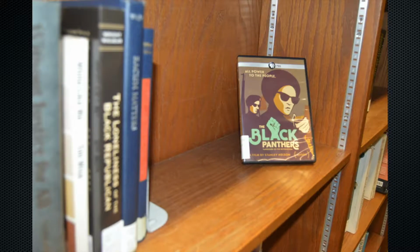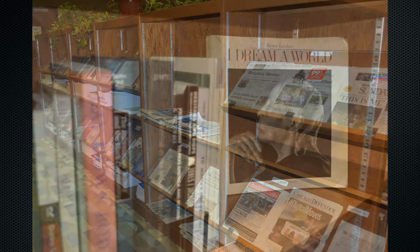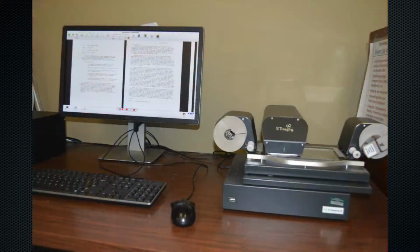Special Collections also has a large collection of periodicals pertaining to Black life and history. We have newspapers, local and national. We have academic journals, and we also have popular magazines. For those who are interested in history, we have older newspapers on microfilm that you can read in our microfilm reader here in Special Collections.